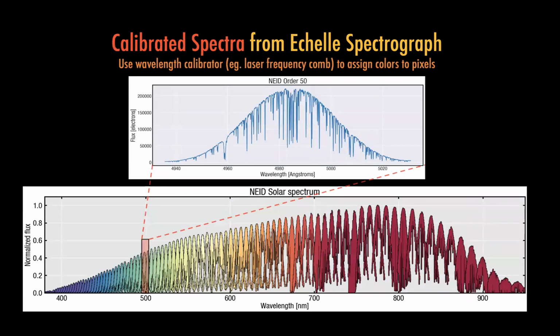And then you go through a very extensive process of correcting for the time-based behavior of the instrument by wavelength calibrating it to that moment in time, using something like a laser frequency comb or an Etalon, or if all fails, a lamp, as we used to do in the last generation. And you essentially assign colors to pixels, but with very high fidelity.